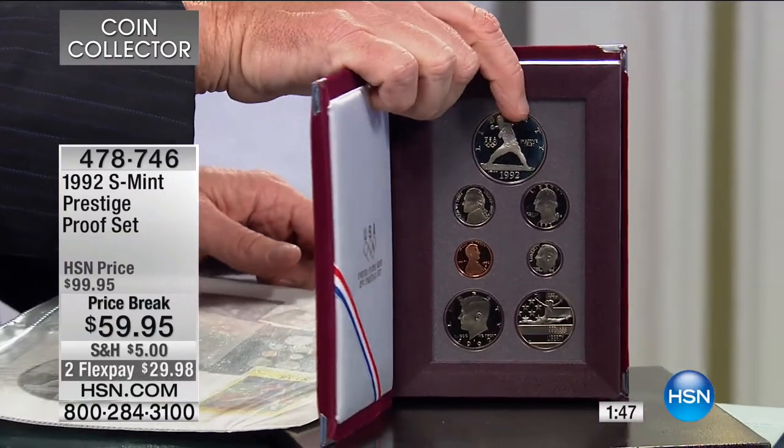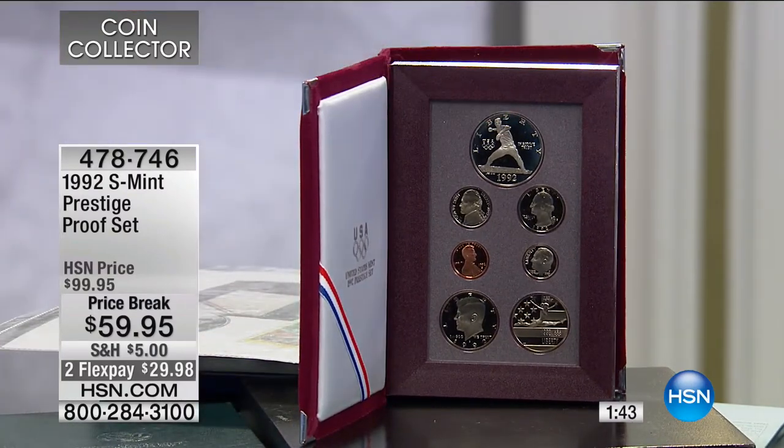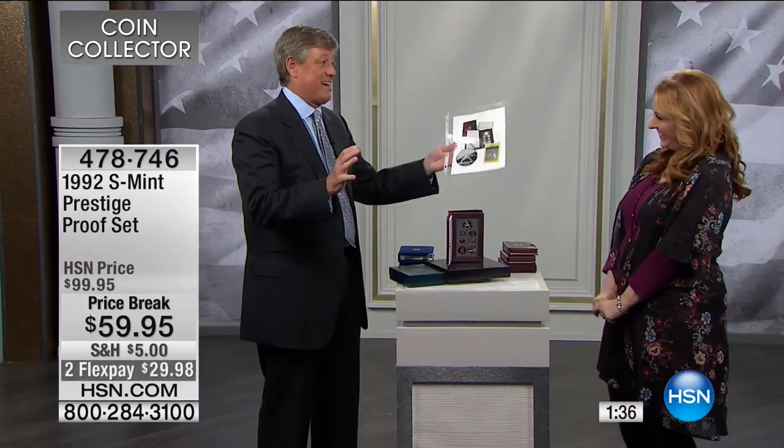This is the one American coin that has a living American. And I know coin collectors love to talk about this. Oh, this is the kind of stuff we live for. Because like I said, we're a pretty staid bunch, and we get something scandalous like this.